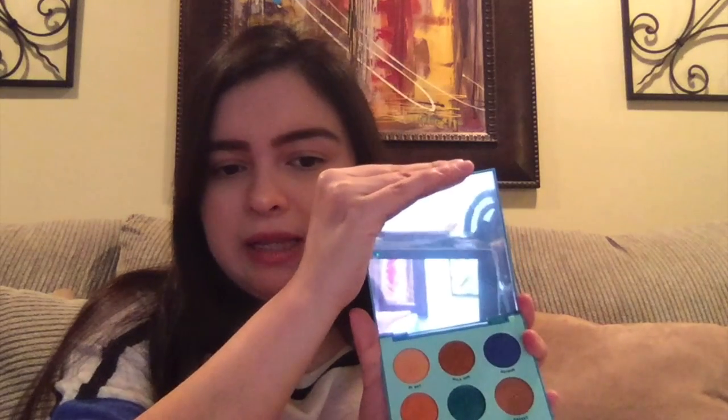This palette, I believe, is $12, which is incredibly affordable. For me, a palette under $20 or even $20 is affordable because a lot of palettes these days are $50 or something. And this is high quality, I love everything in here. This is a hard plastic palette. It has a mirror, which most palettes don't have. I left a little plastic on it, that's why it looked kind of weird.